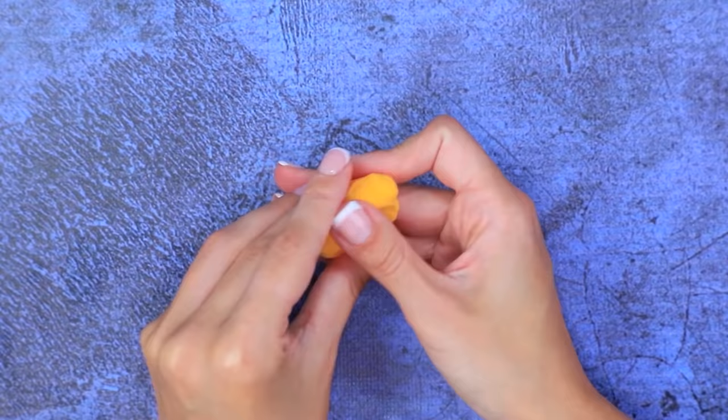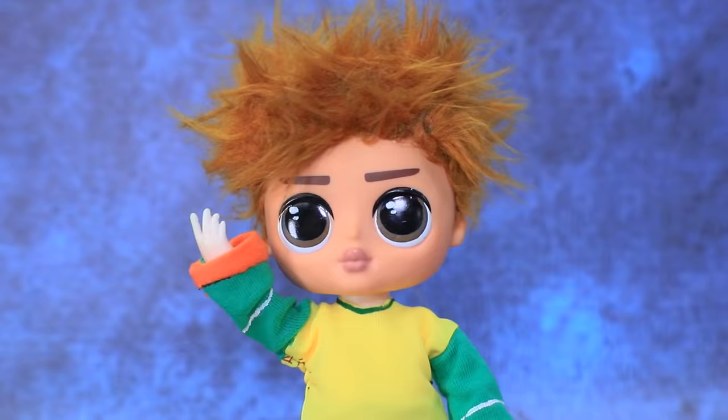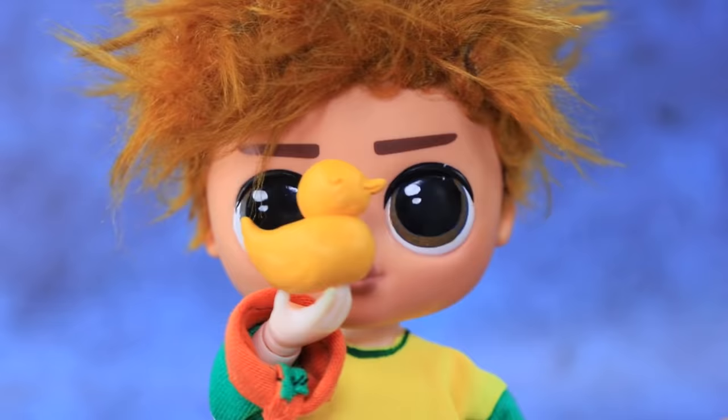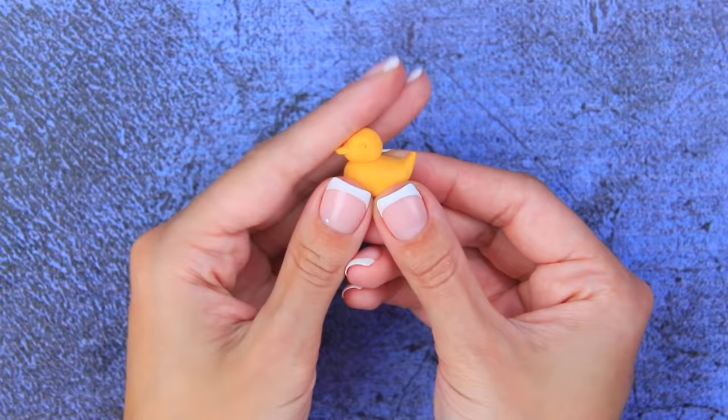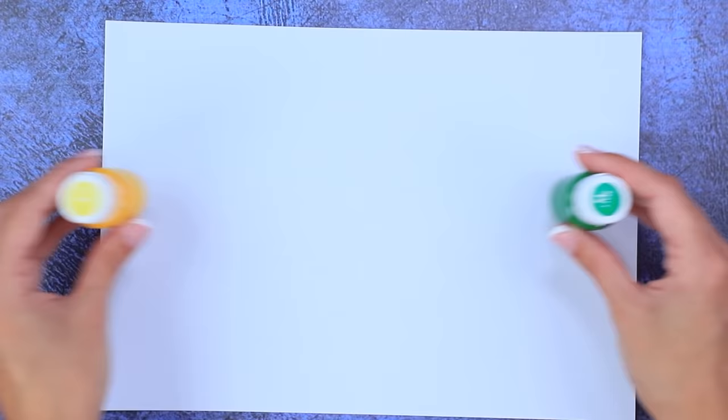Johnny, all this clay doesn't suit you. Give it to us. Hey, this is SpongeBob. Do you like it? No, I'm bored. How about a duck? You can only swim with it. Let's try making a monster. What do you say? Whoa! Oh, that looks like fun.